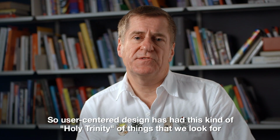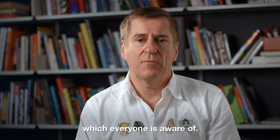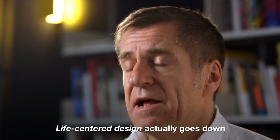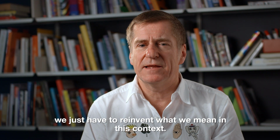So user-centered design has had this kind of holy trinity of things that we look for, which everyone is aware of: desirability, feasibility, viability. Life-centered design actually goes down exactly the same route. We just have to reinvent what we mean in this context.